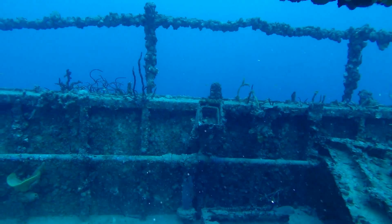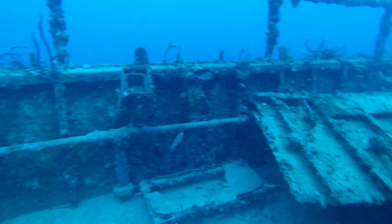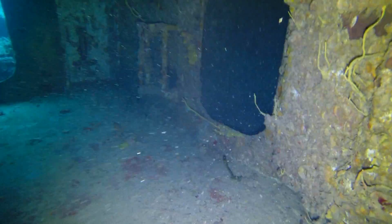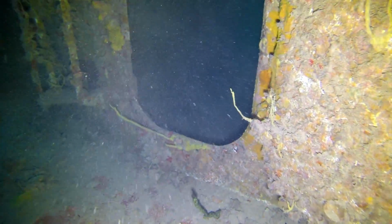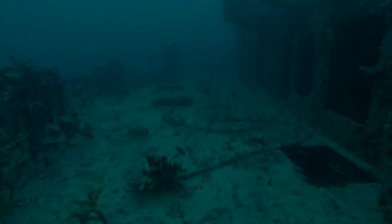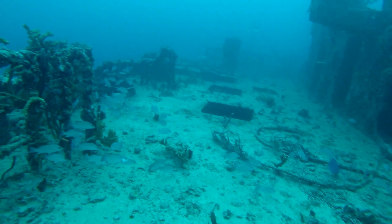Looking out the front. I don't know, maybe the bridge was higher, because you can't really see too well out of here. So we're going to exit out of the starboard side. And start to head aft a little bit, but we're going to drop down over the side.